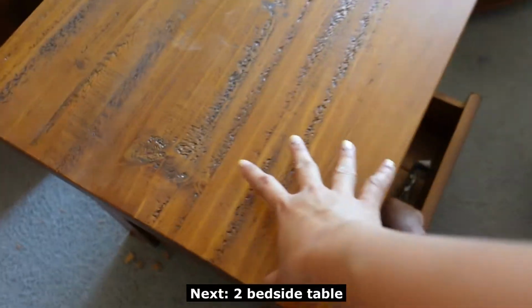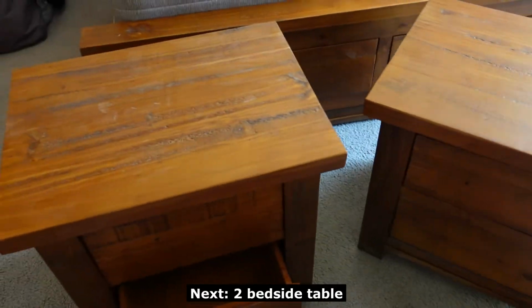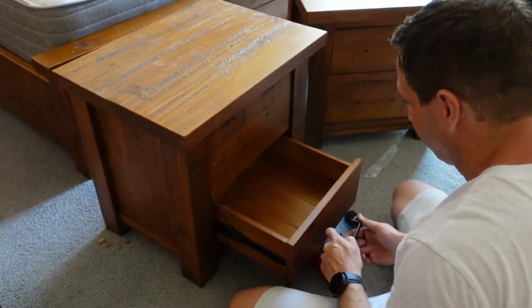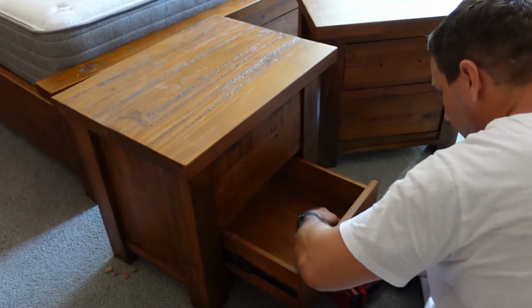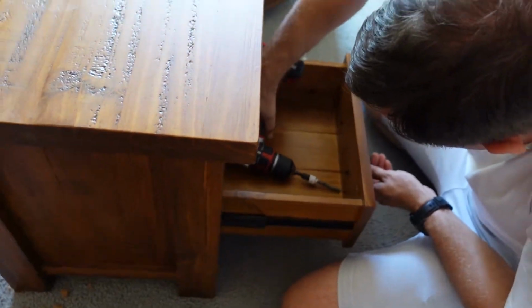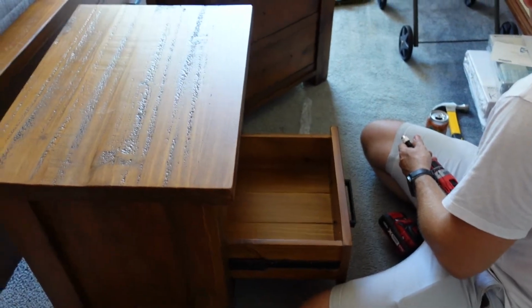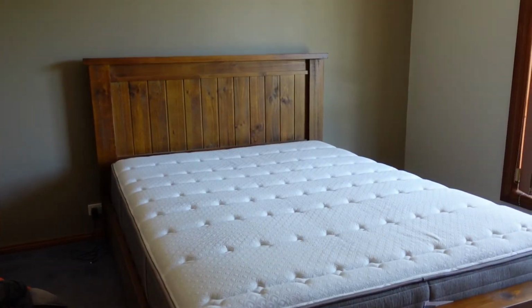Ito yung bedside table, guys. Dalawa lang, dalawang bedside table. Yeah, it's already assembled. It's just a matter of taking it out of the box. The only thing is the handle of the bedside table. Hindi pa siya naka-fix, pero maliit lang yun, guys. This is a big one. Mega switch up. Ilalagay yan dun sa side, kasi nga bedside table.